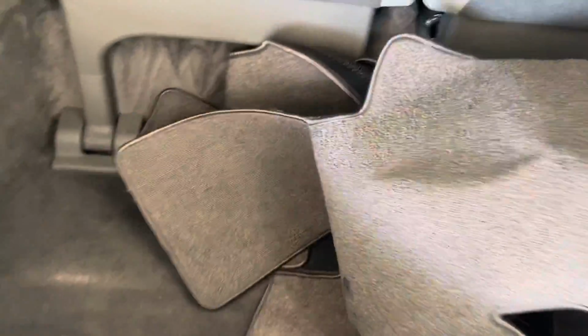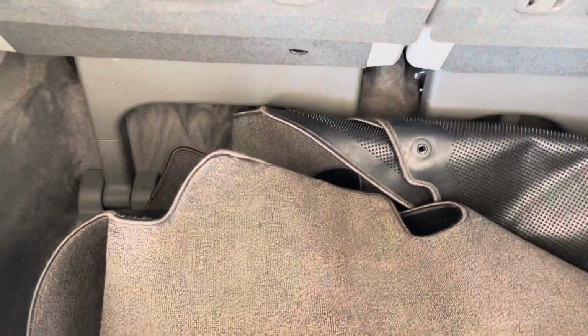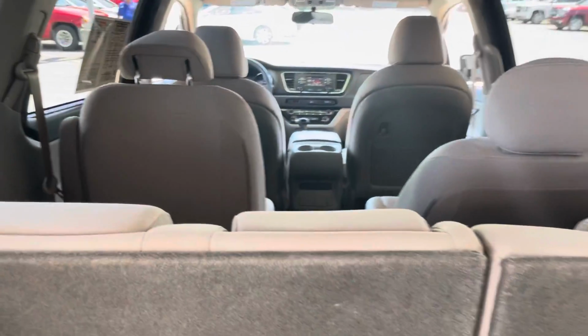Well, these are the mats back here. I guess they put them back here, but these 2 seats drop completely flat down here on the floor. So this van will open up even more for you as far as space. And to the left, there's your jack, your crowbar, everything's in place.